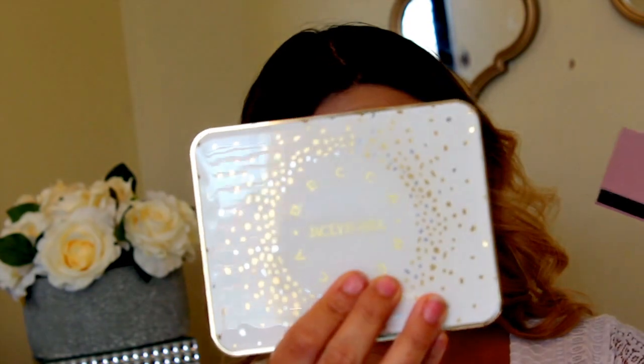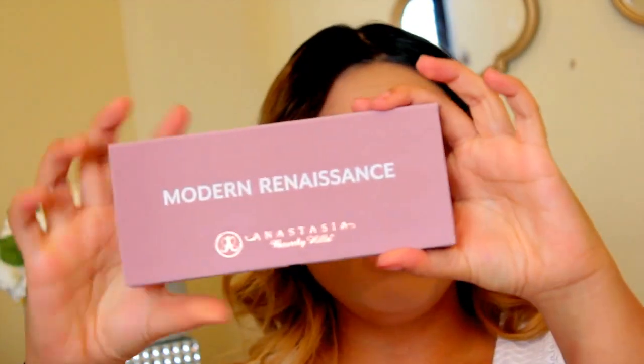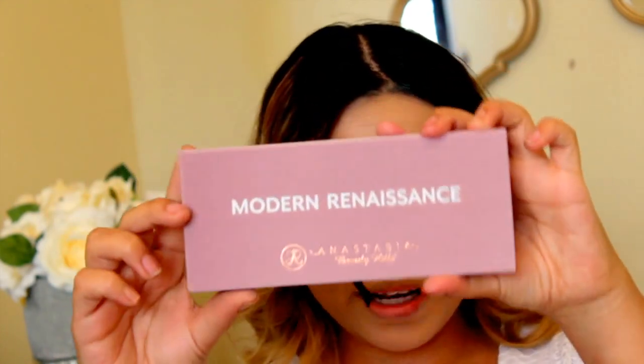So I'm gonna go ahead and open these. This is the first time I use them. Look at them and please tell me that you don't think they're absolutely beautiful. This one's the Renaissance palette, and I love that it is more of a suede feeling texture to it. If I open this palette up, it just looks like this, which I think is beautiful.